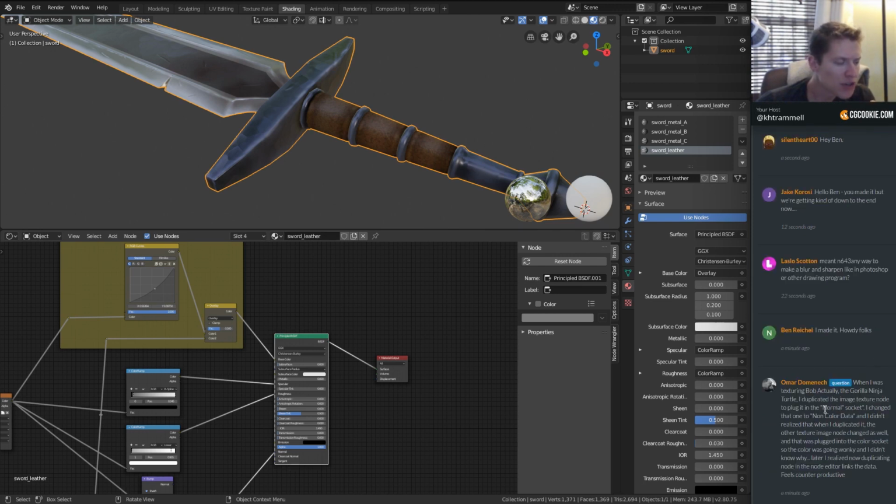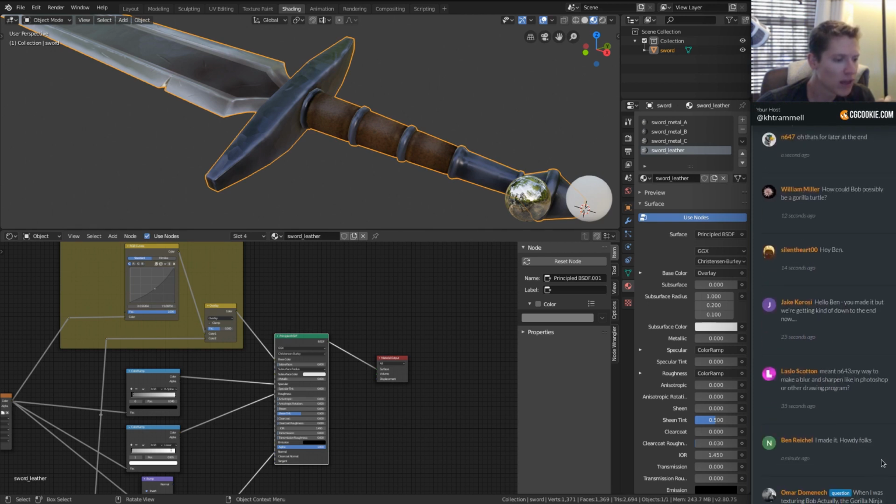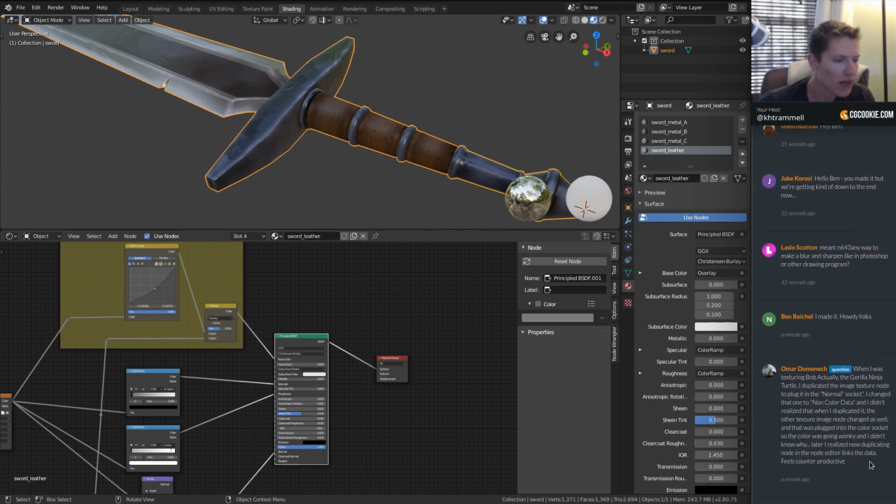When I was texturing Bob, actually, the Gorilla Ninja Turtle, I duplicated the image texture node to plug it into the normal socket. I changed that one to non-color data, and I didn't realize that when it duplicated, the other texture image nodes were changed as well. And that was plugged into the color socket, so the color was going wonky, and I didn't know why. Later, I realized it was duplicating the node. Oh, okay, I see what you mean.